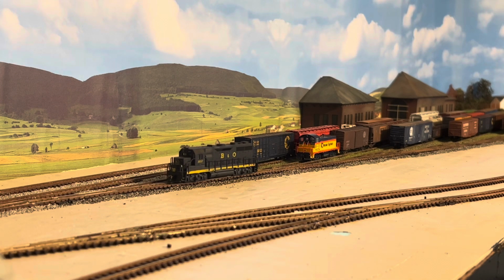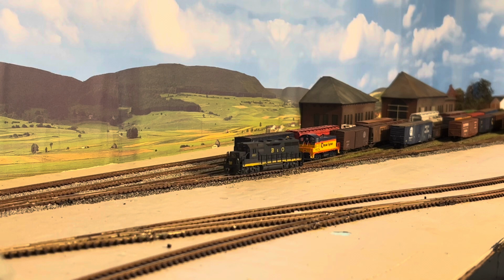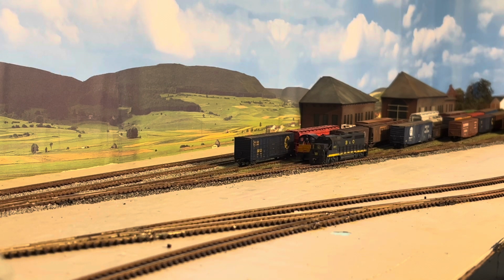So we're going to pull the cars on track 3. And because there is a long backing move on the way back from VA Junction, we will take a caboose with us.